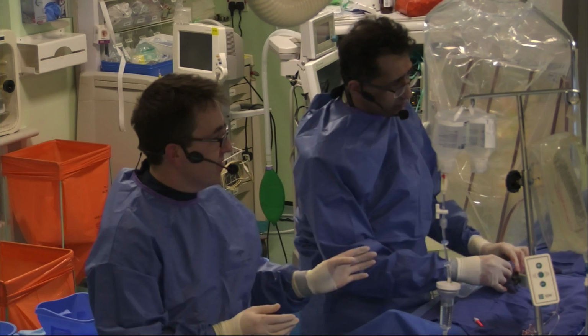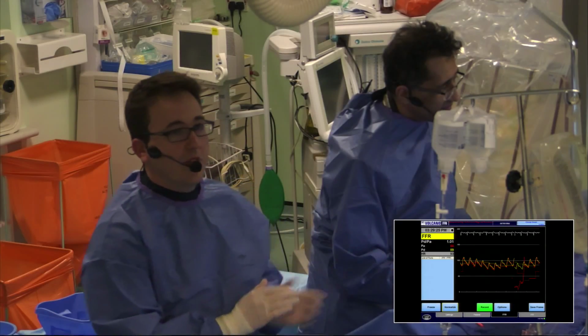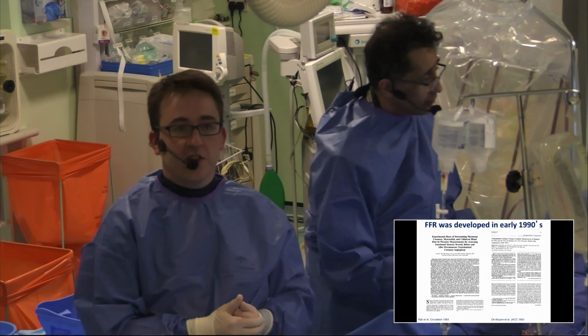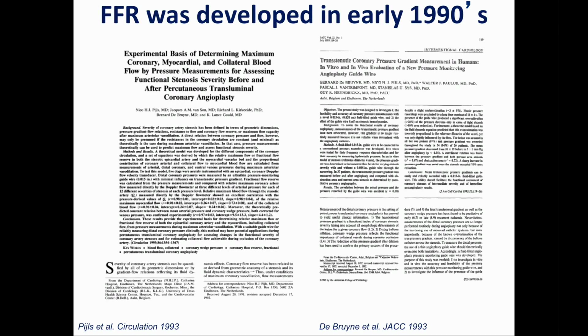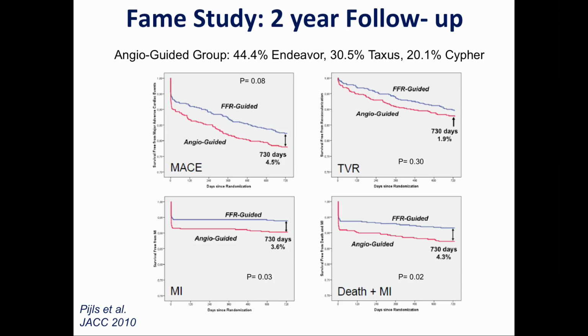So next, if I can leave you to get on with the LAD. I know it's a little bit challenging, so I'll let you get on with that. And while we're doing that, we're going to carry on talking and discussing fractional flow reserve, because fractional flow reserve came from the first experimentation with trying to measure flow using a pressure wire. This was developed, of course, by the pioneers in the field, Nico Pijls and Bernard de Bruyne, and some of their seminal work came out in the early 90s, firstly with animals, and then moving on with humans.